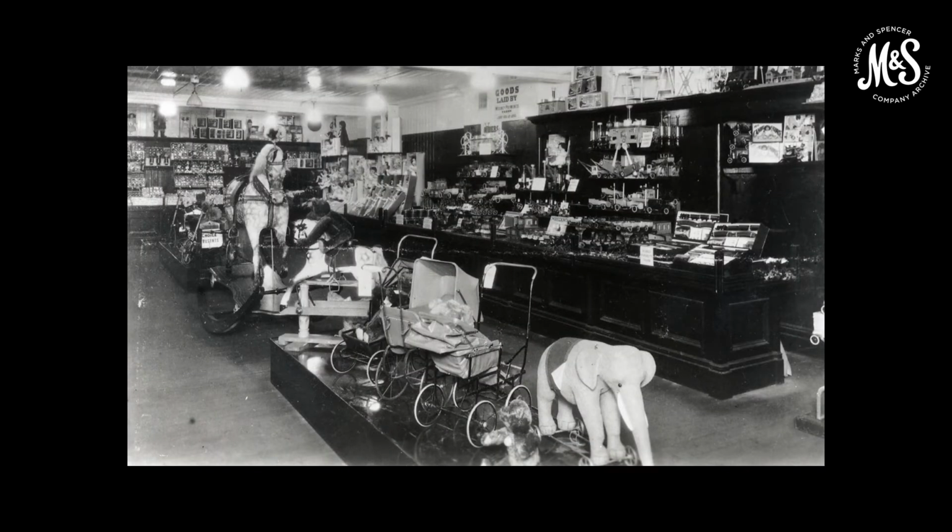This photograph from our Edgware Road London store in 1920 shows some toys that would have delighted any child, from prams to rocking horses, train sets and dolls, but I think my favourite has to be the ride-on elephant.